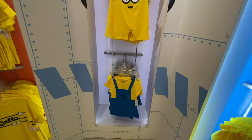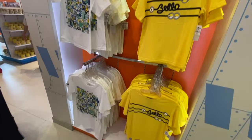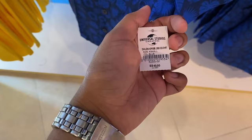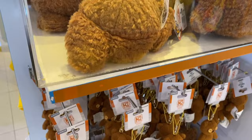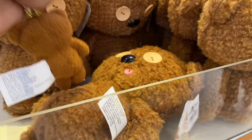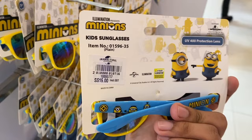So this one's $45. This one is $35, and this one is $38. This one right here is $40, and this one is $35. They also got these ones. This one is $30. This one is $13. This one is $15.